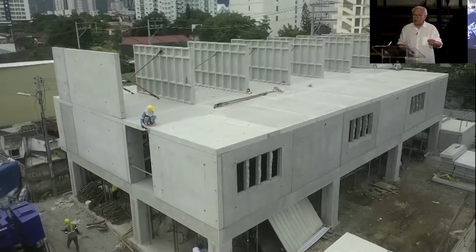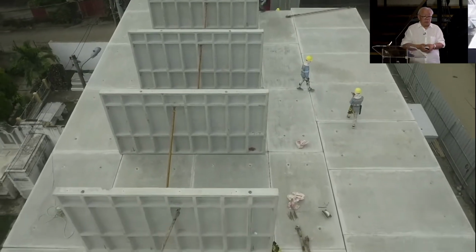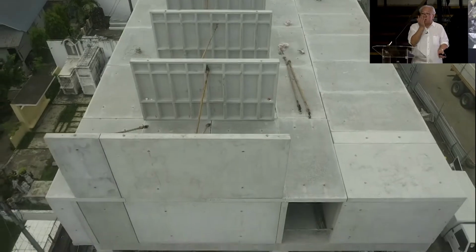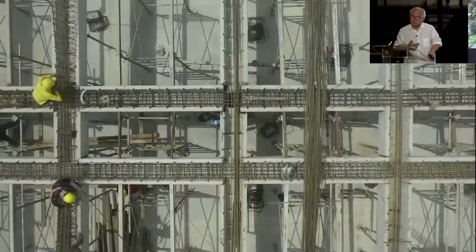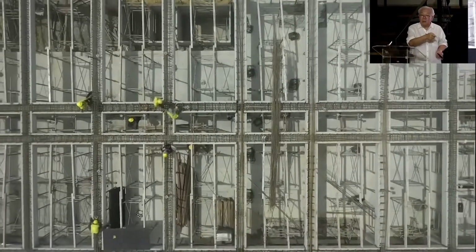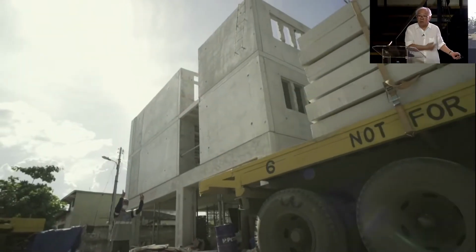Those panels are very strong. That is 5,000 PSI strength. As you will notice, the whole project, this is 100 units of apartments or houses, whatever. There are only 12 people working there. Most of it is all equipment. Okay? That is the biggest difference between conventional construction and precast.